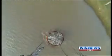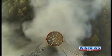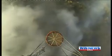This camera, mounted on a water bombing bucket, illustrates the precision operation, loading a ton of water at a time, then through thick smoke, pinpointing exactly where flames are at their most threatening and dumping the load.